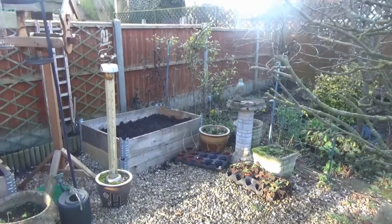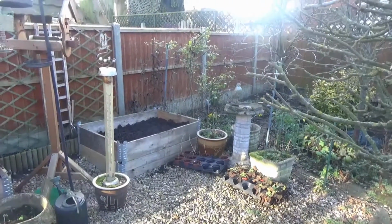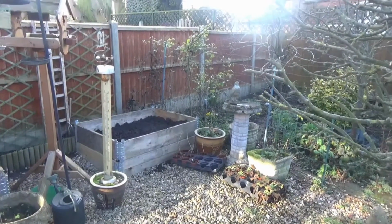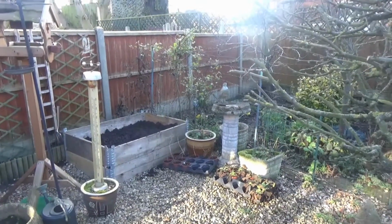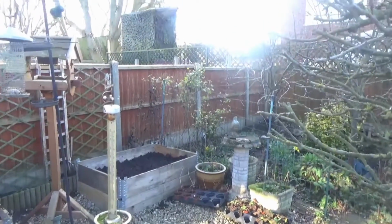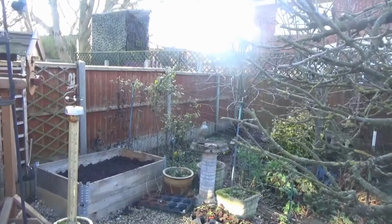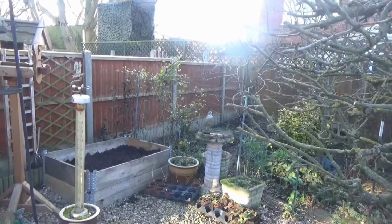They're only going to be for flowers, and if we have things like cornflowers and tallish flowers, it's not going to really matter a bit about the soil level being a bit less than the top of the bed.